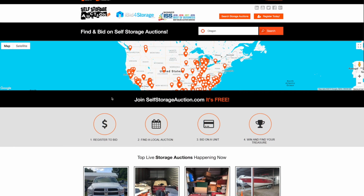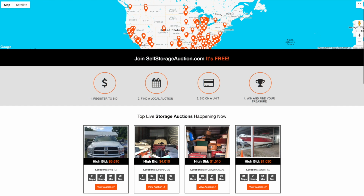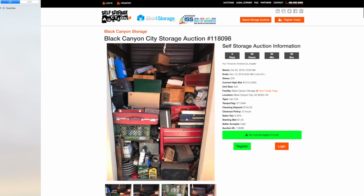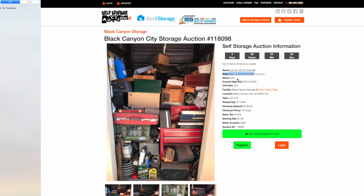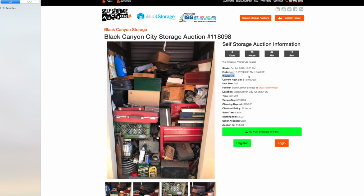So let's go ahead and click on one and see what it looks like from the vantage point of the storage auction here. Okay, you've got your main photo here. You have the location up here. It shows when it starts and ends, which is kind of cool. Look how many views are on this thing, 576 views. That's actually quite a bit of views. I don't know of a lot of people that use selfstorageauction.com. I don't think it's as popular as Storage Treasures. So that's kind of good.